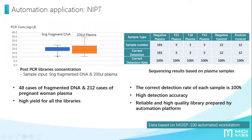That's the result of library preparation for NIPT. Taking 48 cases of fragmented DNA and 212 cases of pregnant women plasma as examples, we can see that all the libraries can collect the high yield for the sequencing. From the sequencing results, in this right table, we can see that the correct detection rate of each sample is 100%. So the MGI automated workstation can provide reliable and high quality libraries.